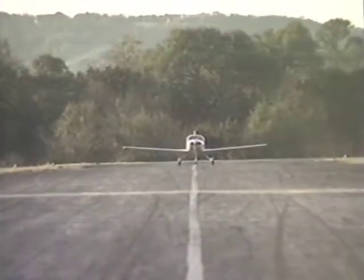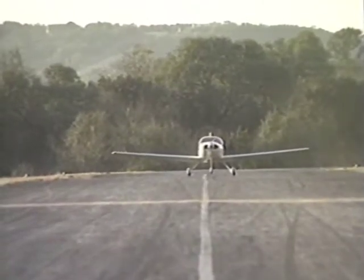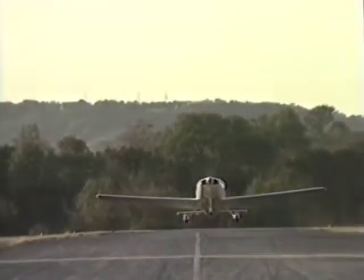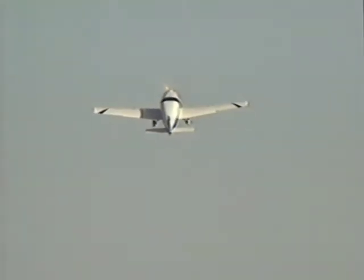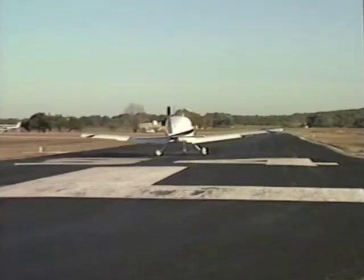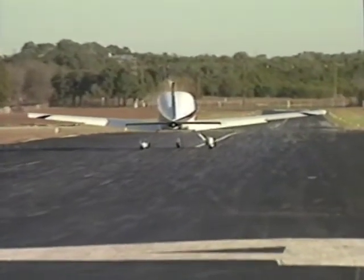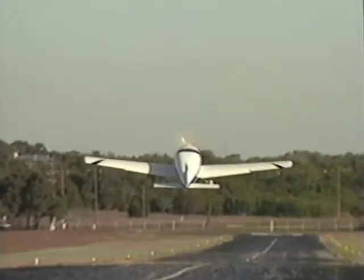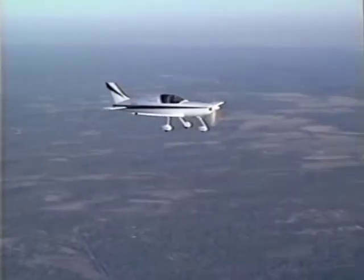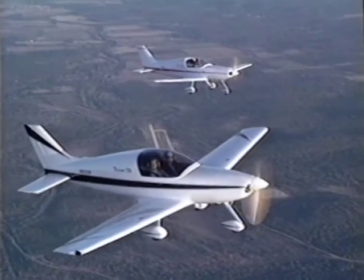When flying the Pulsar XP, the additional power of the Rotax 912 is immediately evident. Runway acceleration is rapid. Takeoff distances of 800 feet, 400 feet when flying solo, can be expected. With the extra power of the Rotax 912 engine, the Pulsar XP will take off and climb quickly, even at higher density altitudes. The extra power of the Rotax 912 is also evident in cruise.